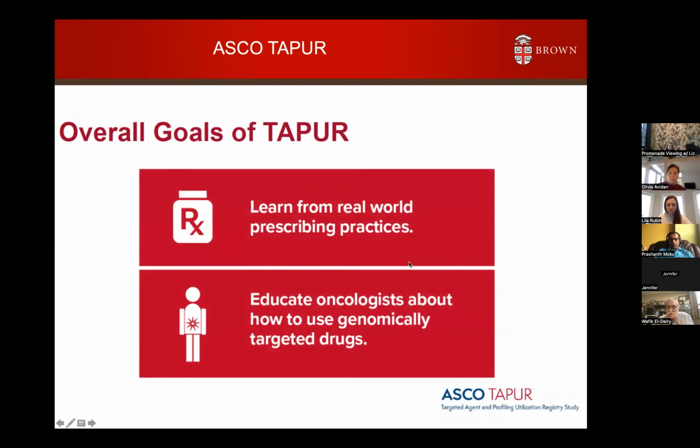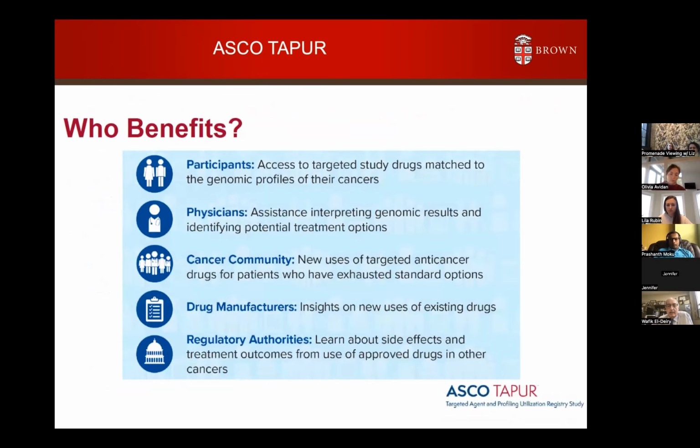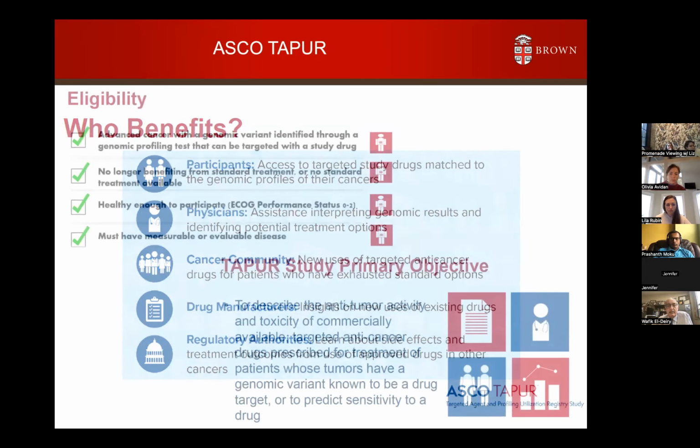So the idea was to learn from the real world practices and to educate about how to use genomically targeted drugs. And this is good for everyone, really, because we are providing effective treatments to patients. The other nice thing about this trial, which was also open all over the United States, I was actually the PI who brought it to Fox Chase when I was there. And basically, they convinced various pharmaceutical companies to just provide the drugs. So that made the drugs available for patients who enrolled in this study.